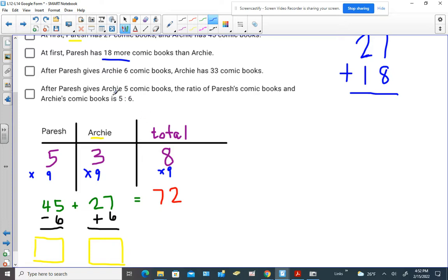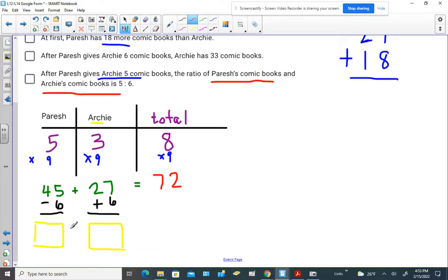So now if we're going to be giving 5 comic books, does that change? Should we be changing this to a minus 5? And does that mean, is he giving them to Archie? So does that become a plus 5? And when you look at these numbers that you're now going to have that are a little bit different, does that follow that 5 to 6 ratio? So, look for the word "to," right? Look for the word "to." So it's Paresh's comic books to Archie's comic books, and ask yourself if that ratio, when we apply the 5 comic book thing, is true.